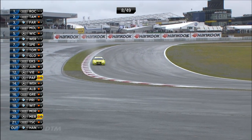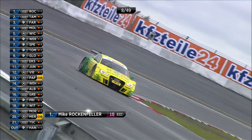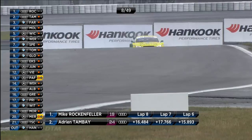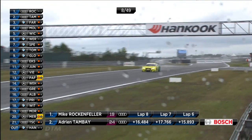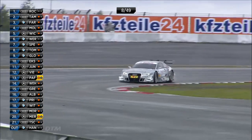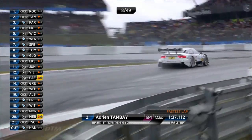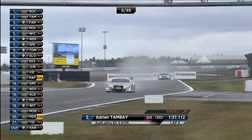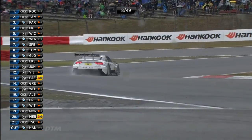There is Rocky then, making his early pit stop outside the window. So he's still got to do 2 more. And the difference between him and Tombe seesawing. Adrian Tombe only 14th in the championship. And he just sets the fastest lap at 1:37.112 in these conditions, which is significantly quicker than Rocky's last lap.